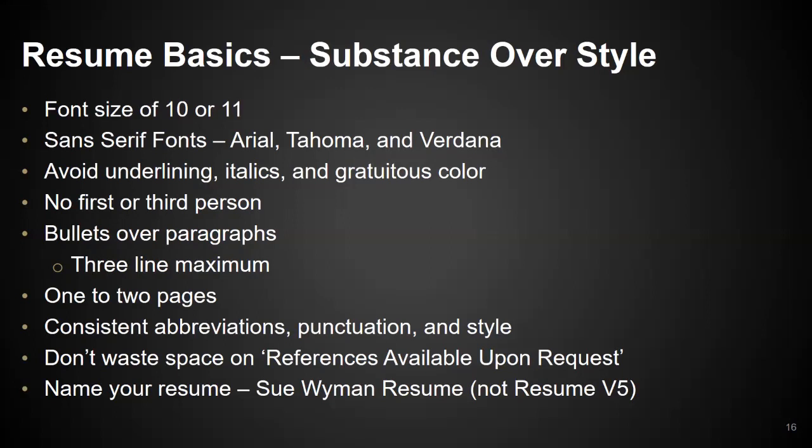I think bullets are the best because bullets are just easier to understand. When I see a paragraph, my eyes glaze over and I could skip that information. And make sure that your bullets don't look like a paragraph. They should probably be pretty much a 3-line minimum. There are times it might go to 4, but you also don't want a bullet that has 3 words in it. So there's a line that you walk there.